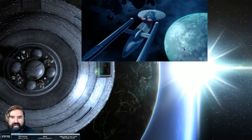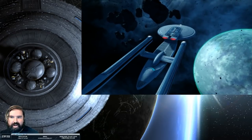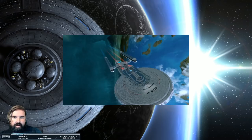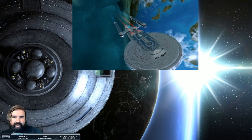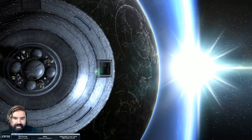Here's another of the Excelsior flying through a blue nebula. I really feel like I should sun myself on the deck of that ship. Another angle of Excelsior class, this time flying over Ryza, I think. Nice, nice.